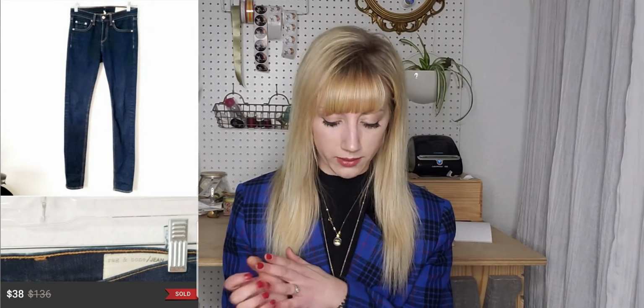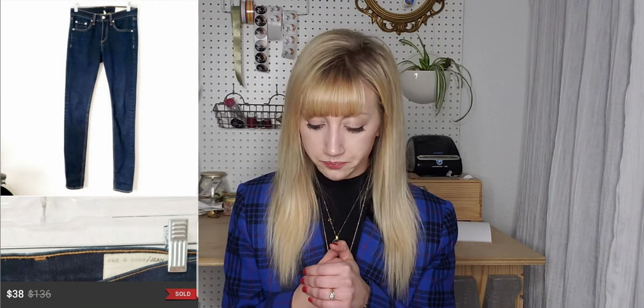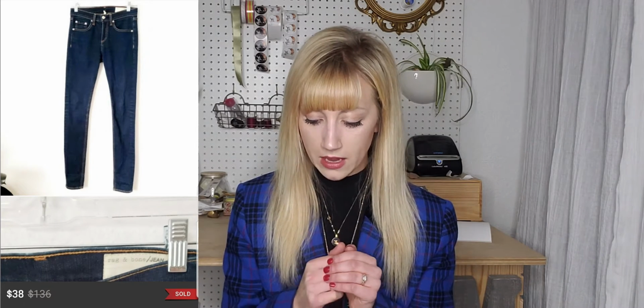So yeah, and then this next pair of jeans, another brand that's kind of shocking to still have had for quite a while, is Rag & Bone. This is a pair of Rag & Bone high-rise skinny jeans, so great style, great brand, but I've sat on these for nearly a year. They're size 25, and they sold this go-around for $38 via offer to Liker.